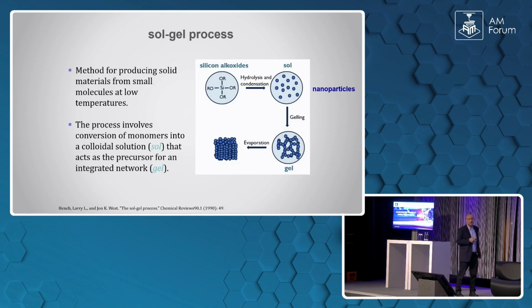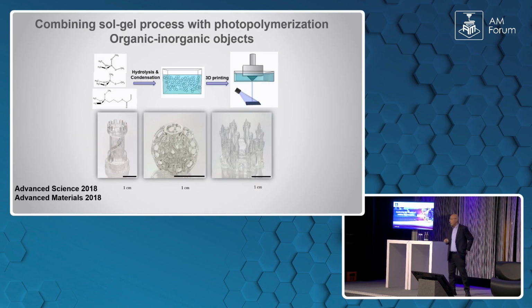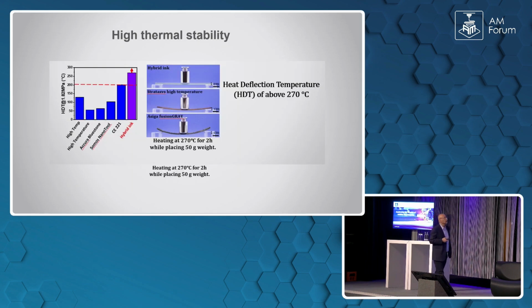And this process is based on sol-gel chemistry. I will not go into the details here. The idea is that you mix only water-soluble materials, so you have a clear, transparent solution, and after you make the printing, you put it in the oven, and you convert it into a ceramic or hybrid material. This is a material that we printed that is stable at high temperature. It feels like plastics, but this is mostly inorganic material.